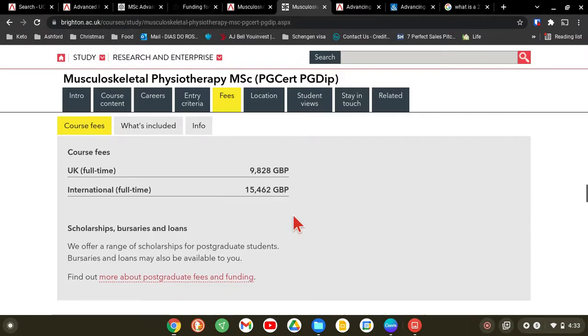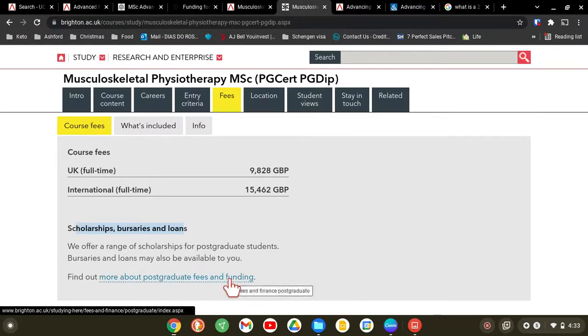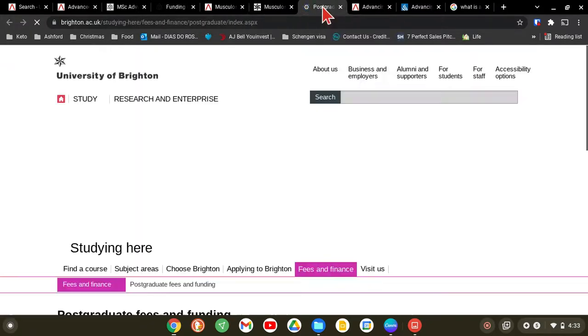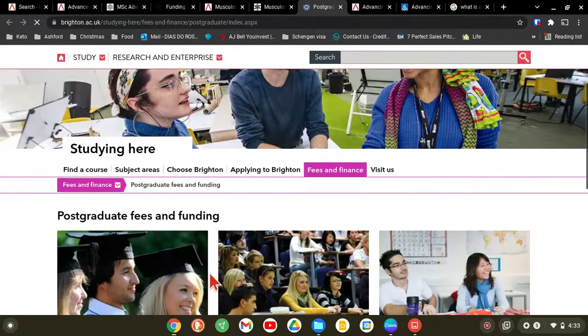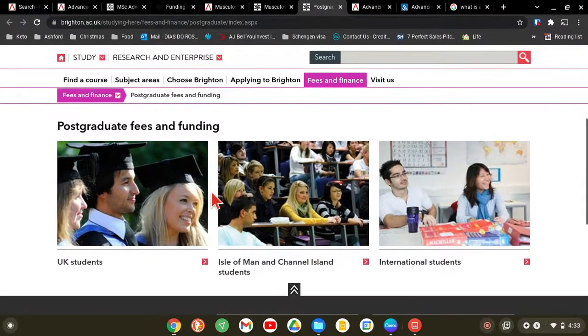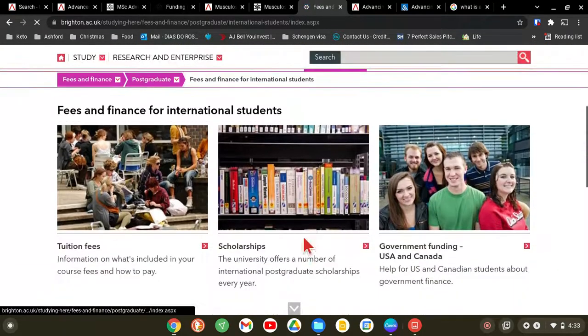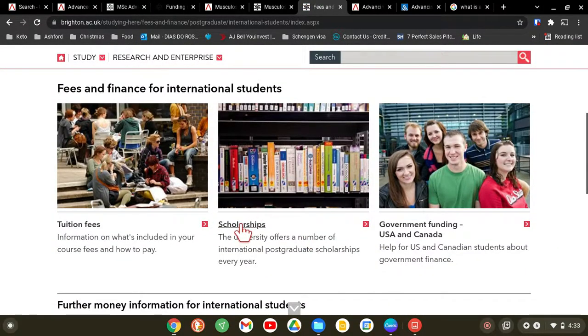Same goes for scholarships, bursaries, loans. If you click on it, they will show you how to do it. So if I just open this, you come to postgraduate funding and fees, click on international students, and click on scholarships.